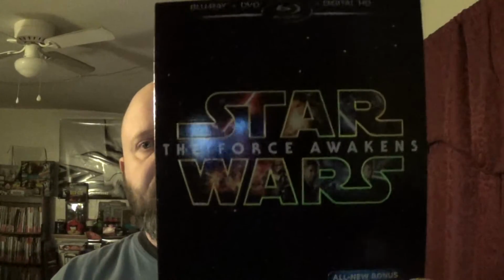And of course, the biggest release of the last month, without a shadow of a doubt, is Star Wars: The Force Awakens. The only decision that I had to make with this one was who I was going to buy it from, for all the different covers that different stores were putting out. Even Walmart, I got mine at Walmart. I liked this design because it was just kind of classic and minimal and not too busy.